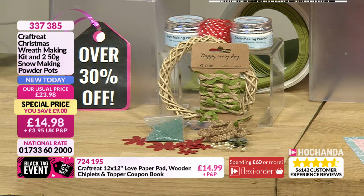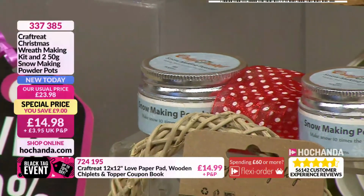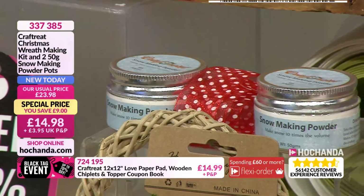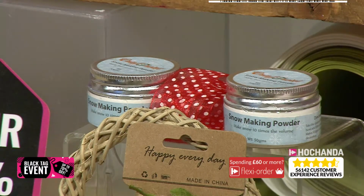So if you're wanting to get hold of this one, you're getting all sorts of goodies in there. You can see you've got your lovely little wreath in there. You've got your die cut poinsettias. You've got all your trimmings there. And you've also got a couple of pots of snow. What's this, Karen? Well, it expands 10 times. Okay, so you just open it up and the air gets into it.